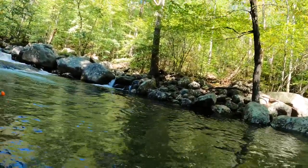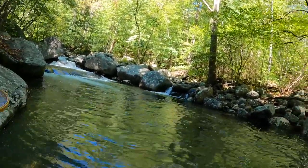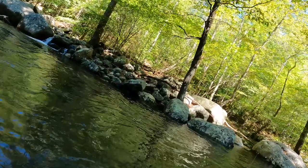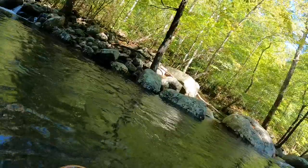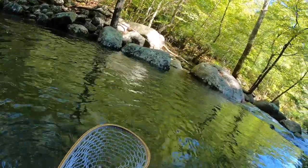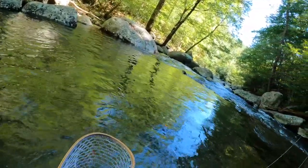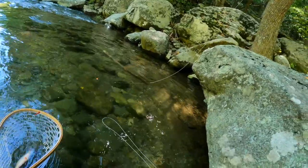Yeah, pretty decent size. Right into the net. Ooh, look at him. Absolutely gorgeous. What did he go after? Yep, the one I just tied on. All right, whoa. All right, he's fighting. Absolutely gorgeous. All right, let's put the rod over here. Keep him in the water.